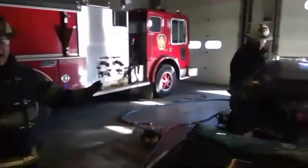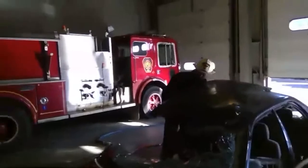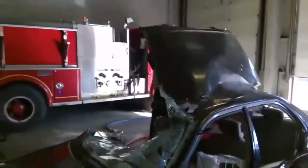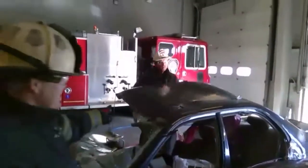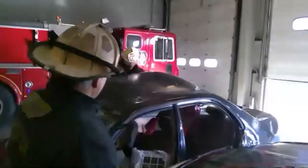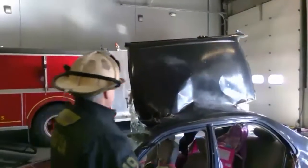So we did have multiple firefighters. Chief Beck is simulating that we have multiple firefighters that will fold the roof over. This is done with at least 4 firefighters. So as Chief Beck pushes it over, we're just going to have to go ahead.